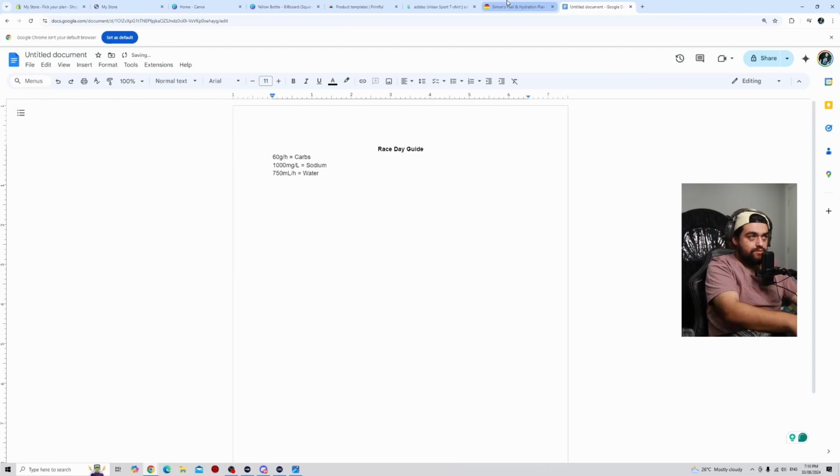So that equals, in a 4-hour 20 race, 270 grams of carbs during the race, 3,375 milligrams of sodium, and 3.3 liters of water. So that's our race nutrition. As you can see, we're going to be doing that on race day.